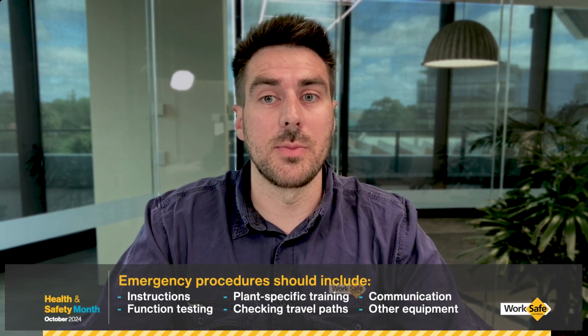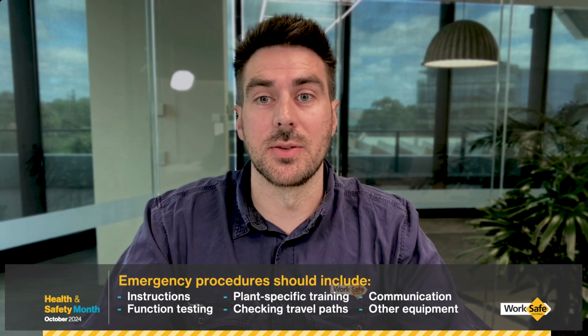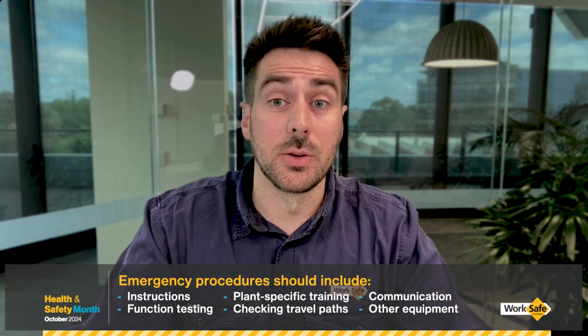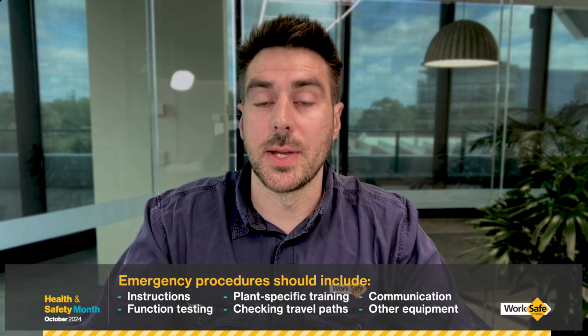We also need to consider checking travel paths and checking controls. EWPs like boom lifts can get themselves into some pretty nifty positions out there on sites, and as a result, travel paths may not always be completely straightforward. So these need to be considered and incorporated into that emergency procedure. We also want to be considering communications. How are we maintaining communication between people on the ground and the people in the basket? Construction sites, manufacturing facilities, warehouses and demolition sites are often really noisy environments, and the height of the EWP can also contribute to that lack of communication between the ground controls and the operator. So ensuring that we have good communication, like a two-way radio, is best.